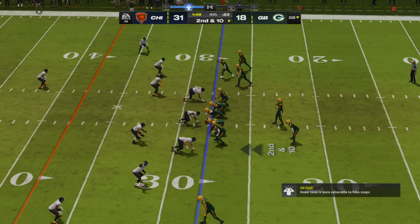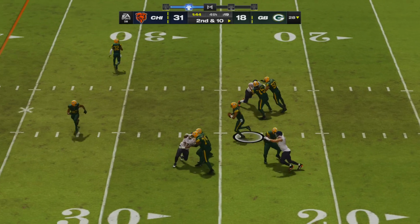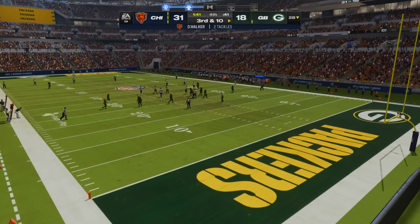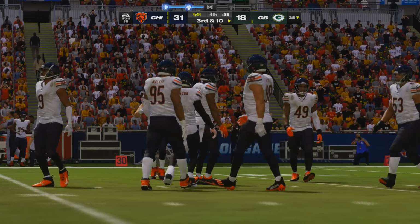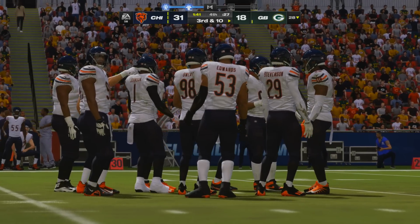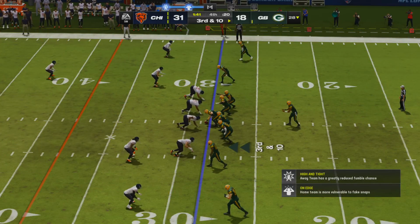Another try, 2nd and 10 now. Here's Love, flushed out right. And he'll maybe get back to the line of scrimmage, but no more than that. Now the Packers are going to use the second of their timeouts as they talk it over before what will be an important third down. Now, right where this set of downs started, they need a full 10 here to pick up the first down and move the chains.